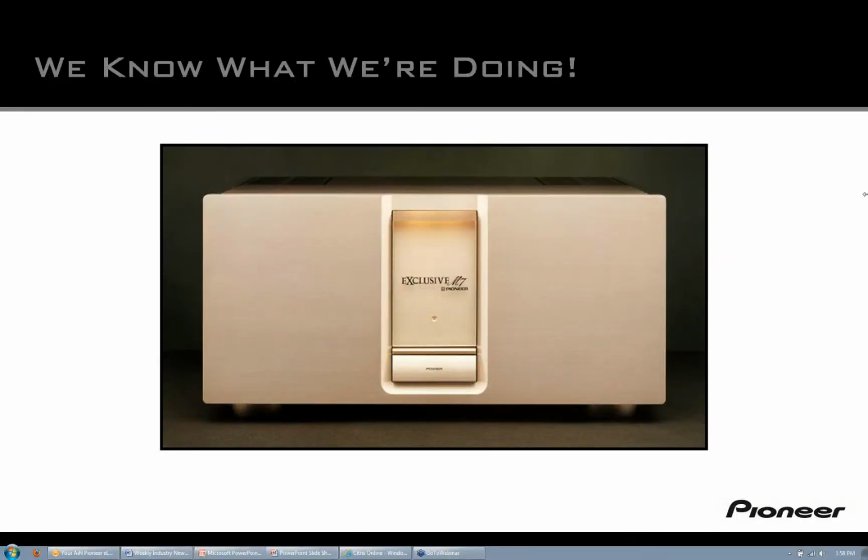Celebrating our 75th anniversary in the consumer line. These are just some of the products that really put us ahead of the game in the last 20, 30 years, just to showcase for you that we do understand build quality, attention to detail.